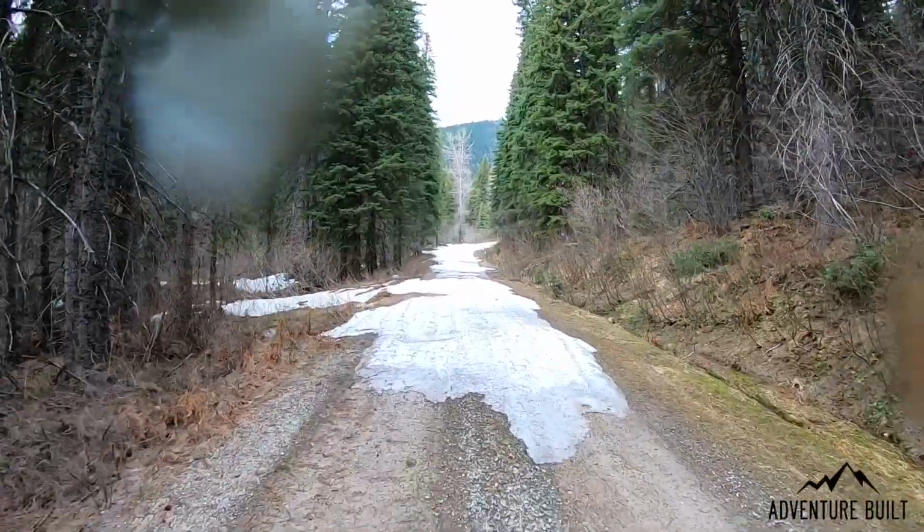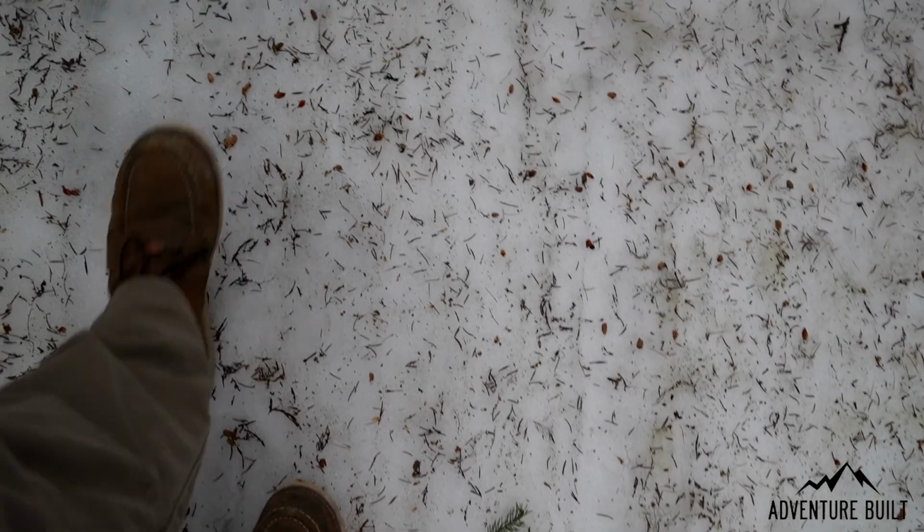Getting into our first section of heavy snowpack, and I just realized I completely forgot my snow chains. Well, they're ice chains in this situation. Back at home, this may not happen today, but we'll see how far we get.